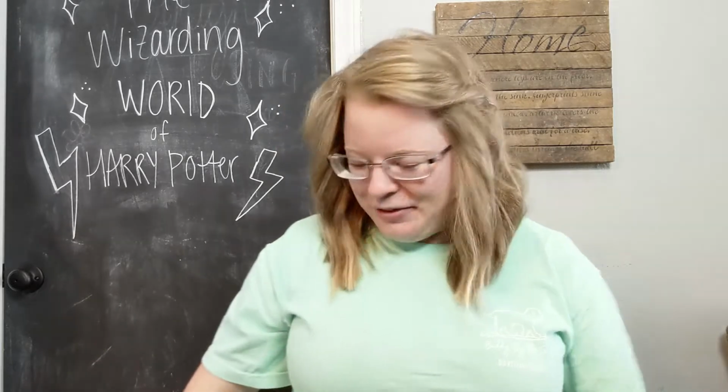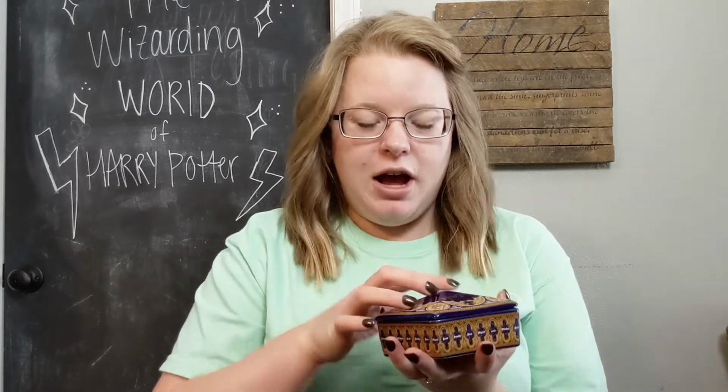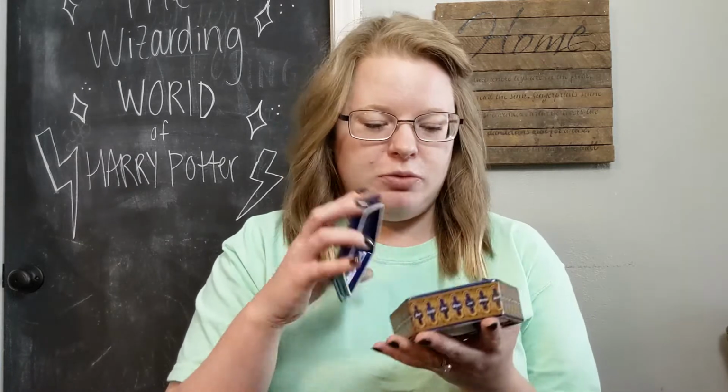Okay, so the next thing I'm going to do is my breakable thing, and this is the chocolate frog container. It is ceramic, it is breakable. Whenever you buy this, there is not a chocolate frog in here. Just be aware of that. There's no card, there's no chocolate frog. It's literally just your ceramic container. I plan on keeping this on my desk in my office to keep little things in. I'm not sure what I'm going to keep in here, maybe some post-it notes, but I just love this.